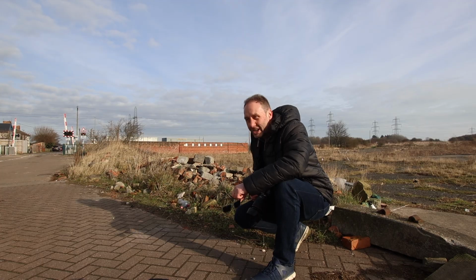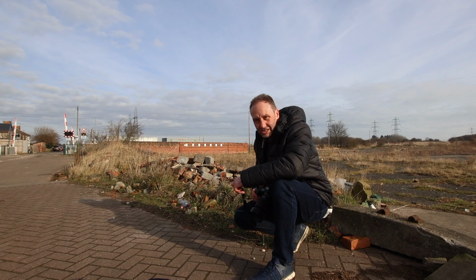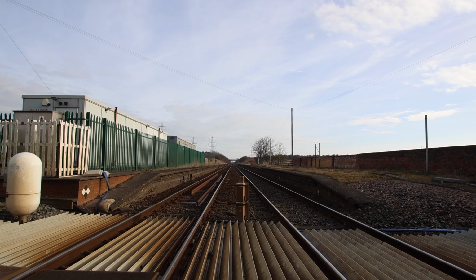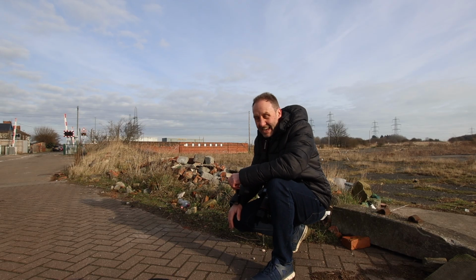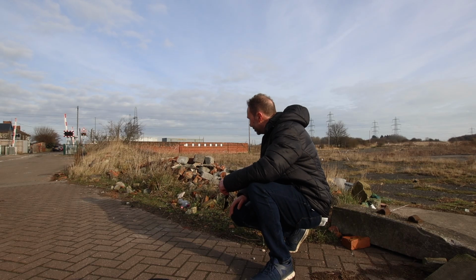Now this is old Greatham station, and there's a level crossing. We've had the Azuma, there's a couple of Northern units going to whizz past on this crossing, and I fancy trying to pick out some of this old rubble into the shot somehow, pick up some industrial dereliction.